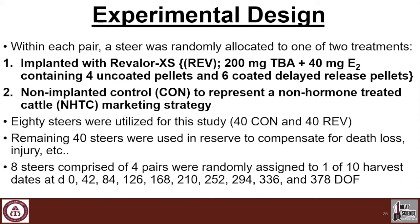We did keep 40 around just to compensate. These are the days on feed. Again, 378 days on feed of weaned calves. And it is amazing what those cattle look like. And I don't, Flavio, you didn't get to come and see those at the end, I don't believe. But those cattle just kept growing and growing.